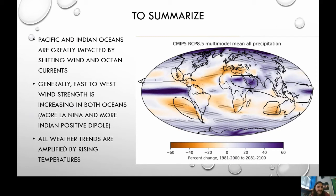One thing that we definitely know is, regardless of whether or not La Nina and the positive dipole are picking up, pretty much all these weather trends are amplified by rising temperatures. So if you have a drought where you have less rainfall, that can be pretty bad, but it's made much worse if temperatures get really hot. If you're a tree and there's a drought and you don't have water, that's bad for you, but if it's really, really hot outside too, then it's even worse because you're drying out even further.